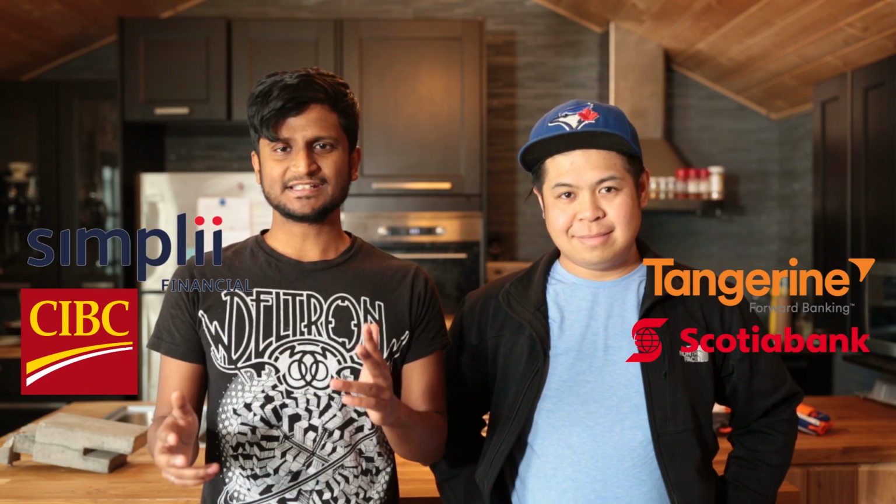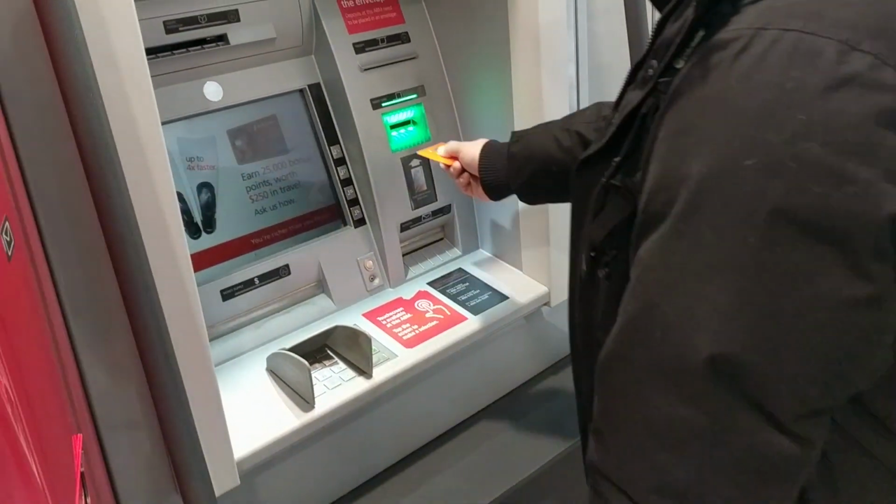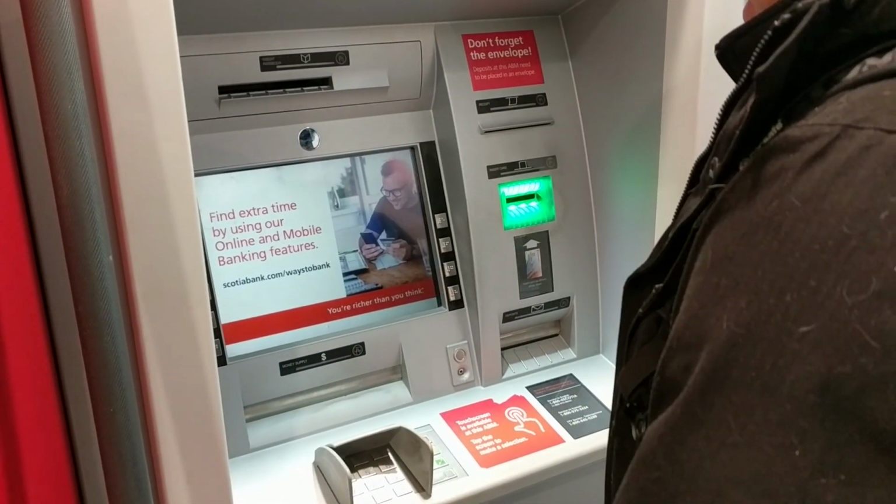All the major banks have ATMs or ABMs all over Canada. Well, what about Tangerine and Simplii? You don't see their logos on any ATM. In case you don't know, Tangerine is actually with Scotia and Simplii with CIBC. So what this means is that you can use Scotiabank ATMs with your Tangerine card and CIBC ATMs with your Simplii card. And again, you can use them completely free with no charges.